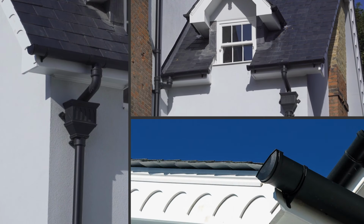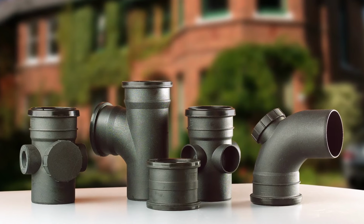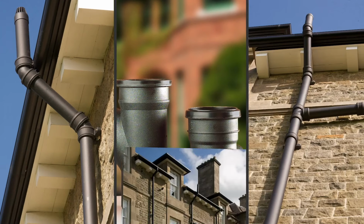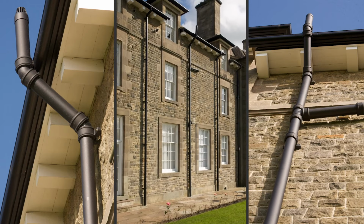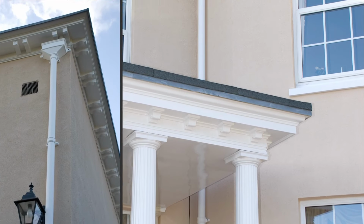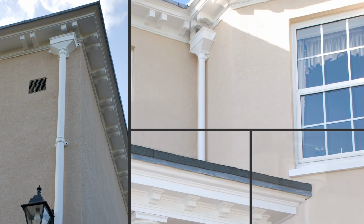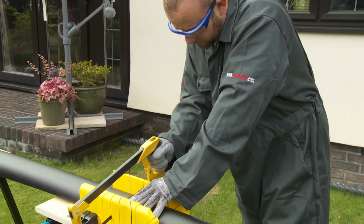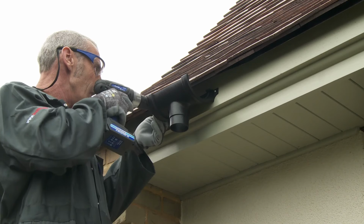To complement the rainwater system, a Cascade soil system integrates fully to provide a complete cast iron style above ground solution. Brett Martin recognises that with cast iron rainwater systems, it is often the minute design details that are most sought after by the client. Once installed, the long-term performance of the system is guaranteed for 10 years.